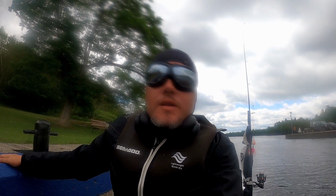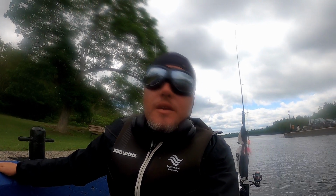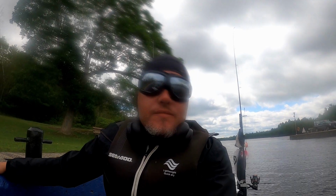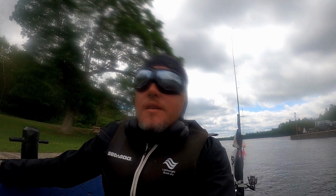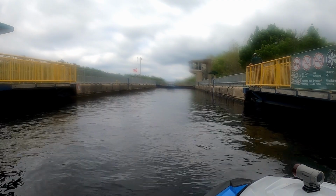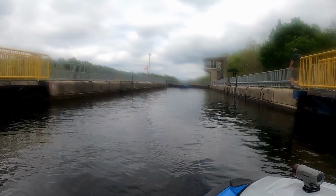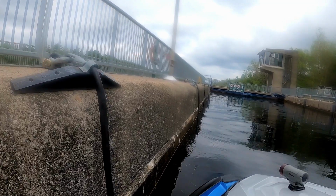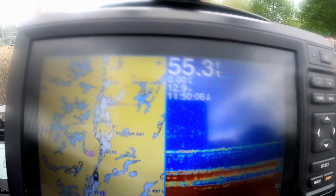But yeah, when we get in, I'll check back in, and then we'll check in again at the bottom when we're coming out and see what the drop is. See you in a sec. So we're at 55.3 feet.